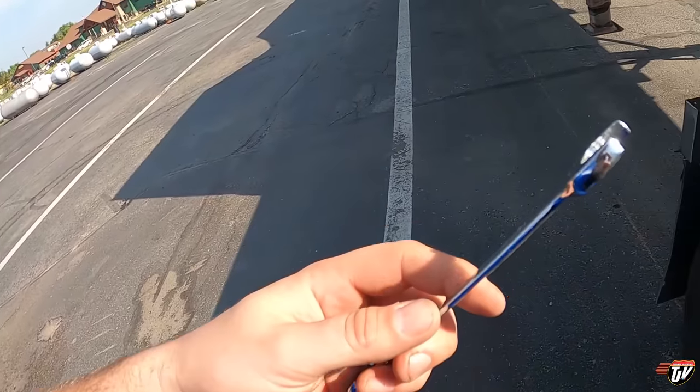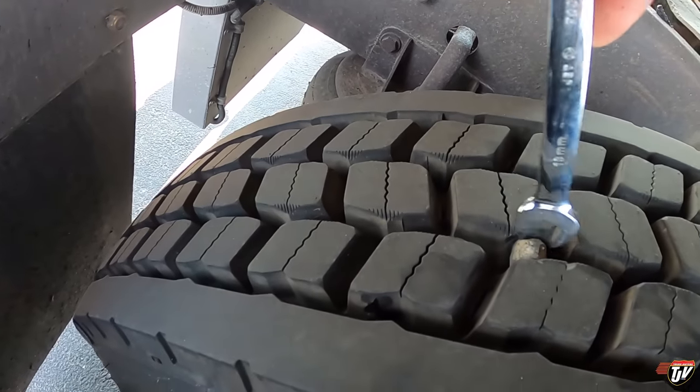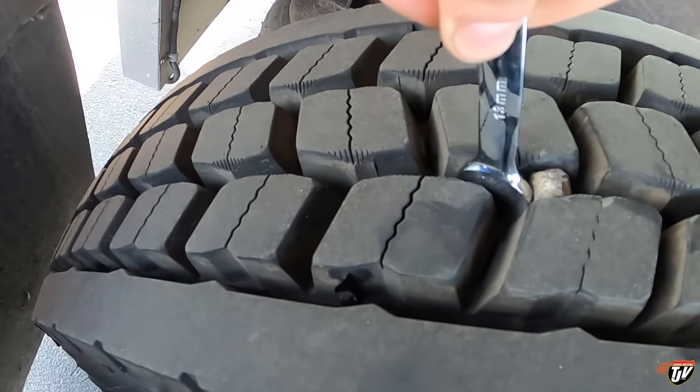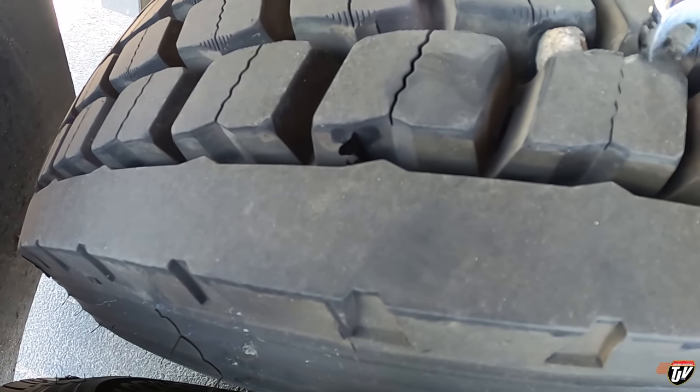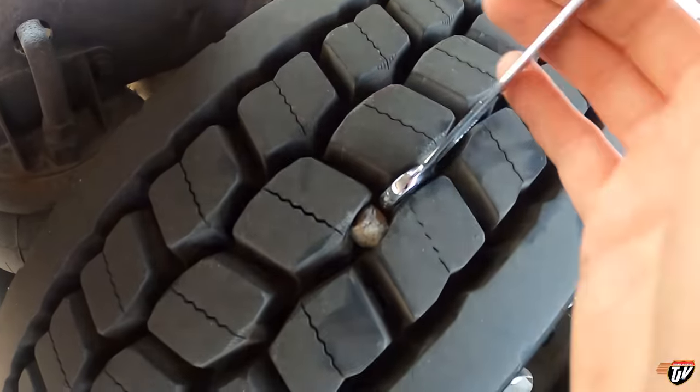Now, there's no specific stone picker tool that I have, so we'll use my 13 millimeter here. I'm trying to get this thing out of here. Jeez, this is probably not the right tool at all. I'm doing this with my left hand, first of all. That's wrong. First thing I'm doing wrong.